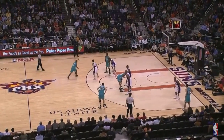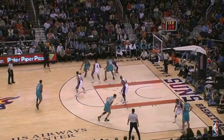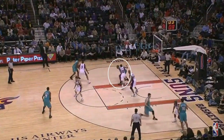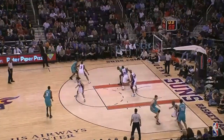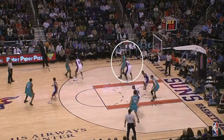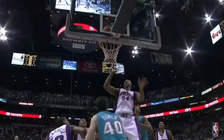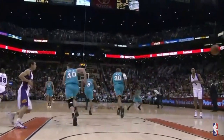Here we're going to see the Suns execute some defensive switches pretty well. So you're going to see here 10 is on Paul, 3 is on West. And that's going to be switched. Now 10, Barbosa is on West in the post. Suns don't want that. So you're going to see 54 come all the way over, execute that switch. Now he's on West in the middle of the play. West is still going to finish because he was pretty dang good. But that's an effective way of the Suns avoiding that mismatch of West on Barbosa.